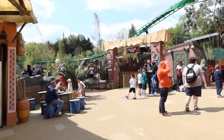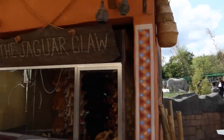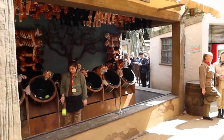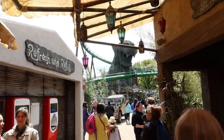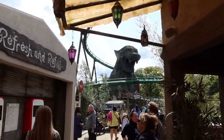And I'd say it's been a very successful opening day for them as well, which is good to see. Everybody out here having a good time, just enjoying the atmosphere. Sun shining, what's not to like? I love the bazaar around here, though. And look at that view as well, that's incredible. Look at the Mandrill just there. And all the lanterns up here, all the lighting, that looks really cool from here.